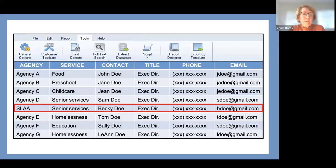SLAA may already be in the Women's Fund database of over 150 local nonprofit agencies. If it isn't, we can add it, provided its mission and services address the needs of low-income or underserved women, children, families, or seniors. Clearly, SLAA meets that criterion.